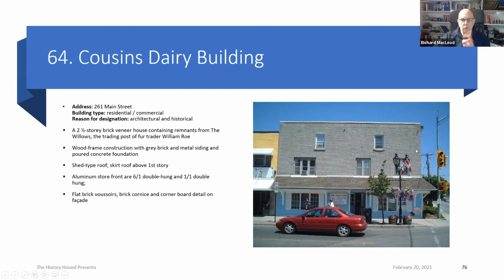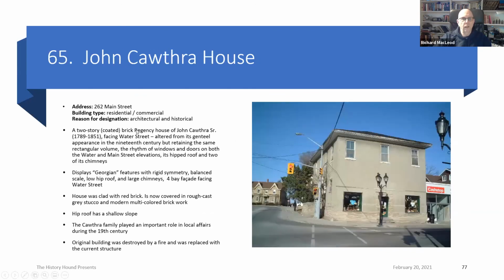And in a second, I'll tell you what's unique about this whole side of the street, but we'll continue on. This is the John Cothra house. This is actually a house, as I said. And this house used to extend over to where the Nova Scotia Bank was. Now this is gone. Scotia Bank moved off Main Street, and this became a bunch of little businesses in here. This is a nice house. If you ever get the opportunity during open house to go and take a look at it, it's quite nice.